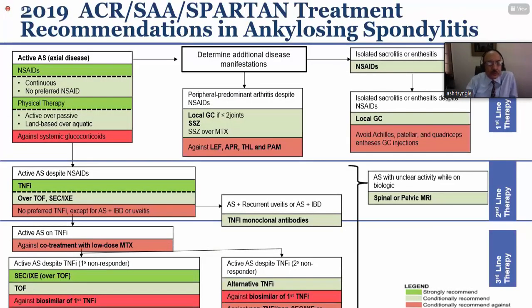This is the algorithm for the 2019 American College of Rheumatology treatment recommendations in ankylosing spondylitis. Active axial disease: NSAIDs, physical therapy, determine additional disease manifestations. For peripheral predominant arthritis despite NSAIDs, local glucocorticoid injection if less than or equal to 2 joints are involved, or sulfasalazine. Isolated sacroiliitis or enthesitis is treated with NSAIDs. If these are non-responsive, one can resort to glucocorticoids. Just a warning here: avoid glucocorticoid injection for enthesitis of the Achilles, patellar and quadriceps tendons.